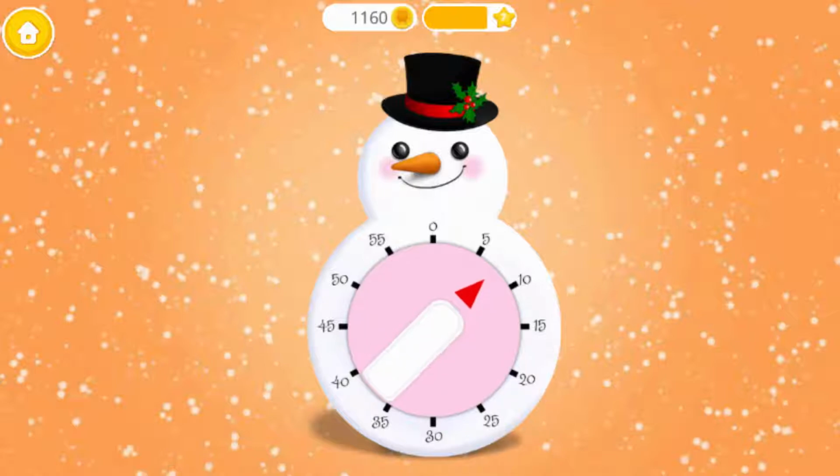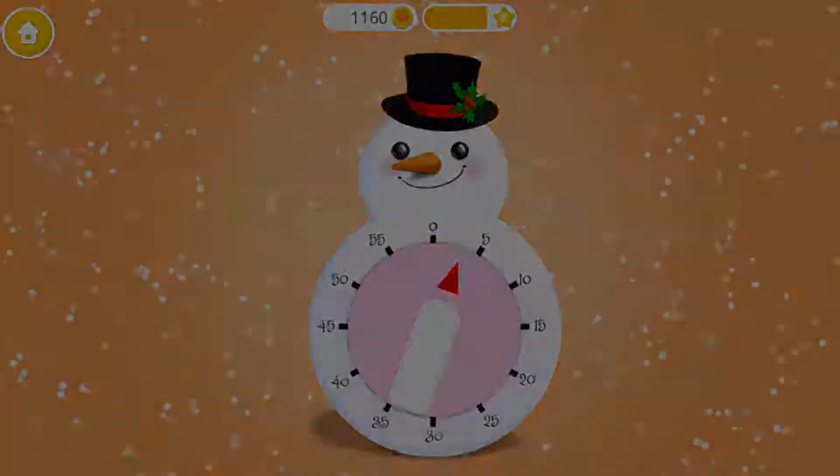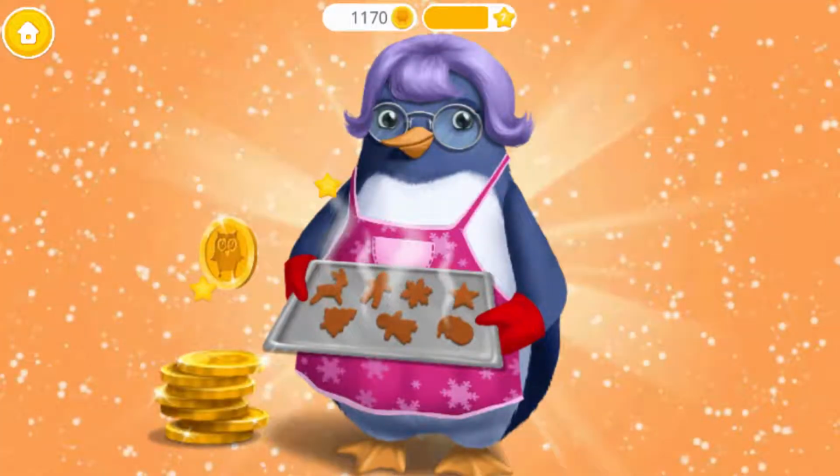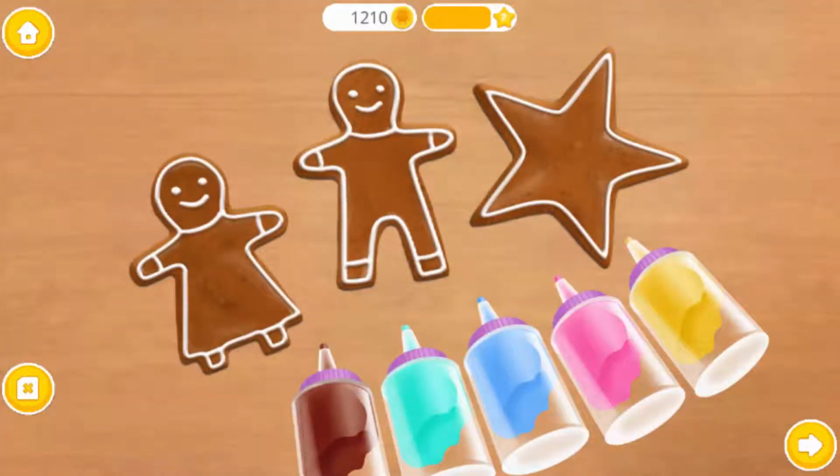Wait a little bit. Great! Press the button. Yay! Good job! Cookies are all done. Apply some frosting.